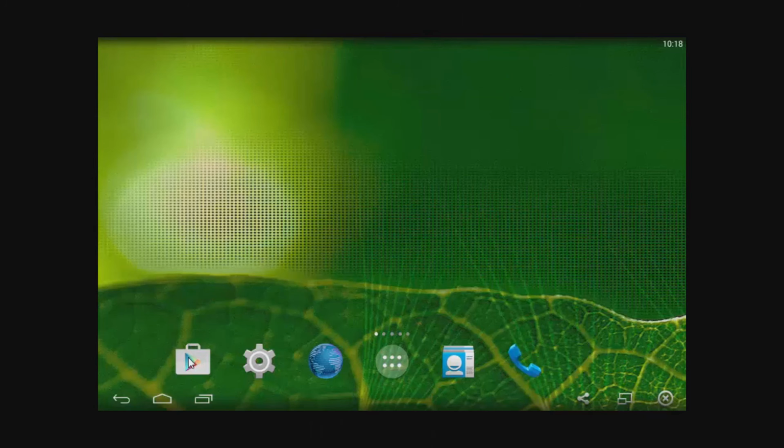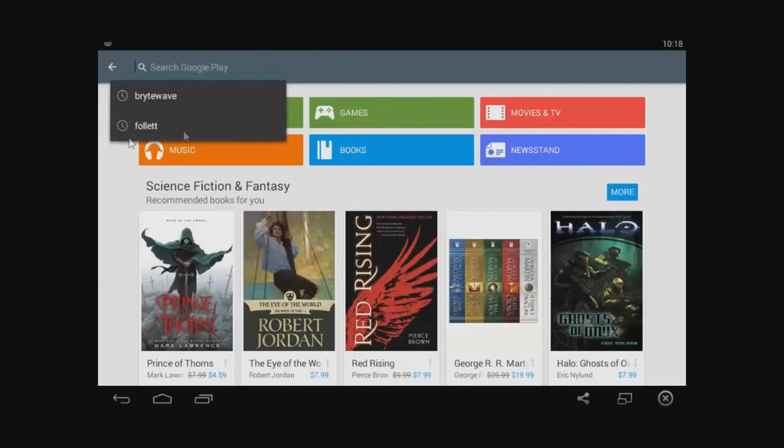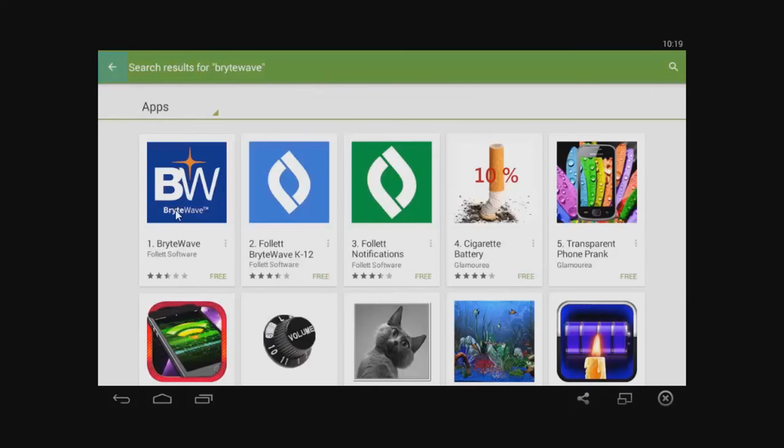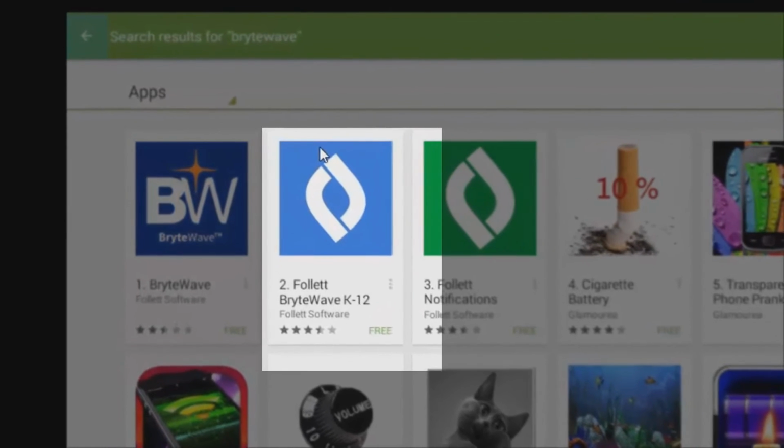On Android devices, go to the Play Store and search the same thing. You will get a few more results, but just download the one that says K-12 edition. It will look like this.